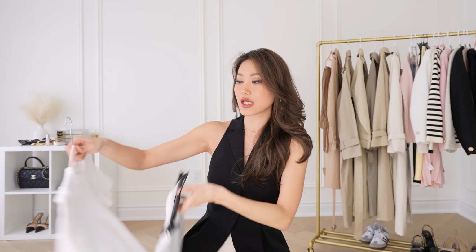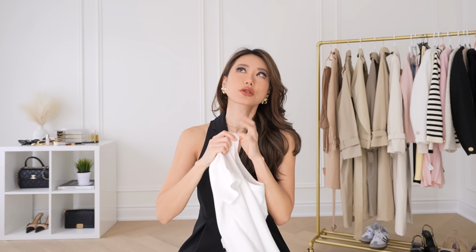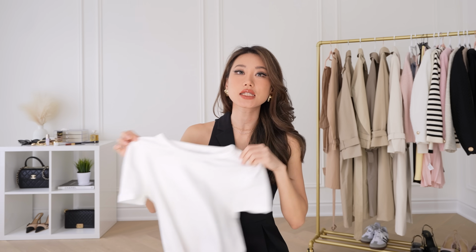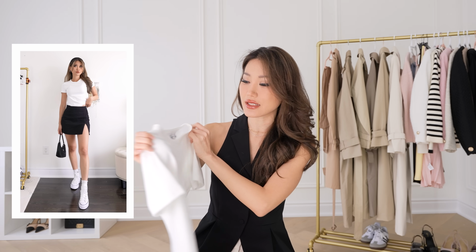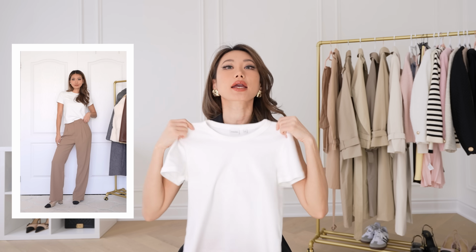The first one is Aritzia. This is something that is no joke. I've been recommending this for 2 or 3 years ever since I discovered this. This is the Little Ripped Tee by Sunday Best. It does run a little bit on the small size, so I wanted it to be kind of like relaxed fit, so I got a size up.